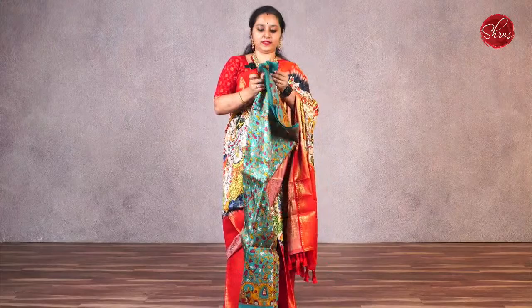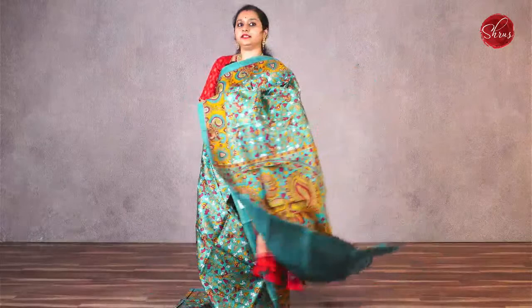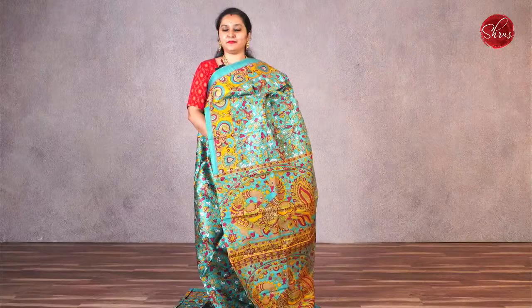This is a blue with a mustard combination. Lovely, the quality is all the same. Very pretty kalamkari patterns with beautiful peacocks on either side, and that's going to be the pallu. All the silk sarees that you buy from us will carry a silk mark tag. Price at 4590. There's one more pattern.